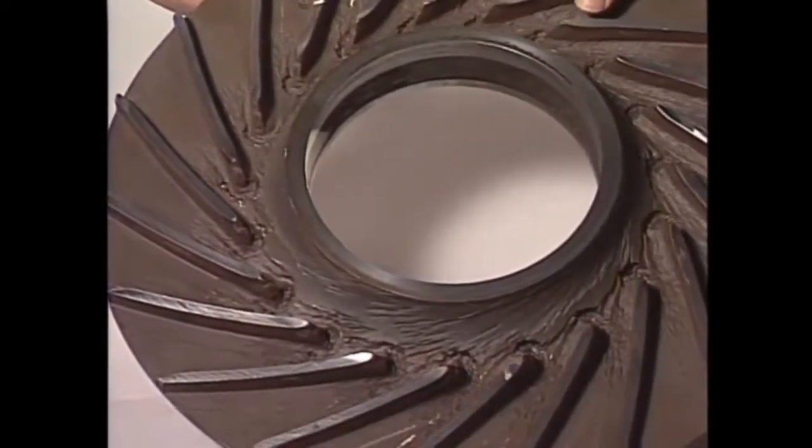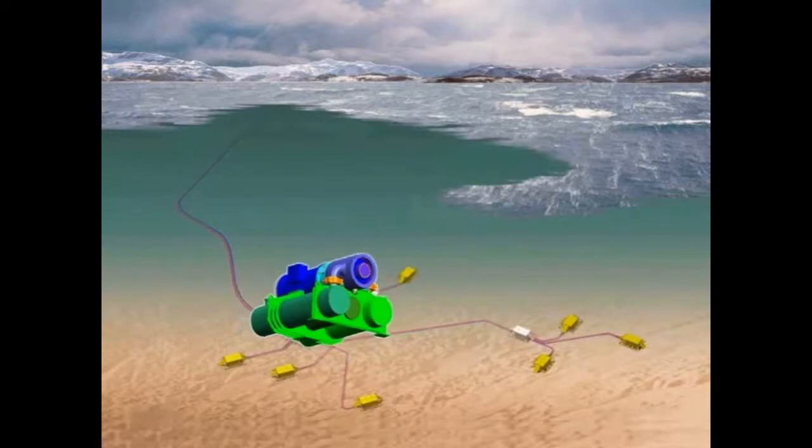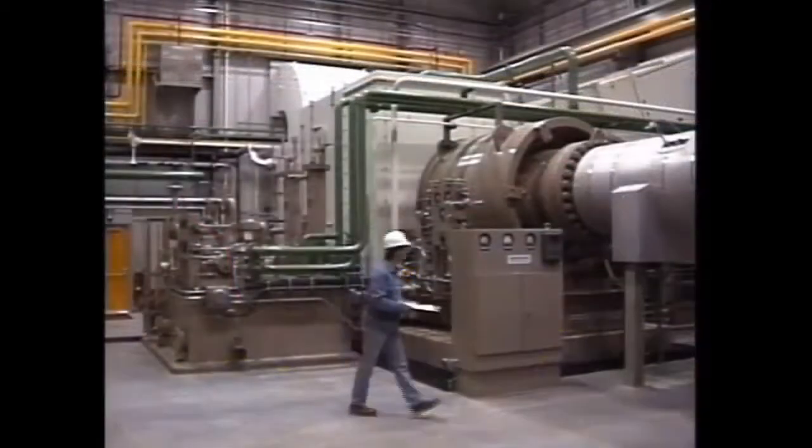Increased reliability and smaller footprint translate into lower capital and operating expense for Arctic Circle and deep subsea applications. The ability to place a compressor closer to the floor of the seabed can also mean lower pressures and extended life for oil and gas wells.